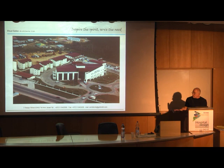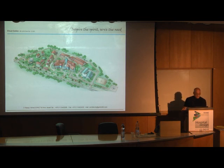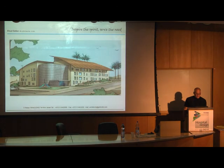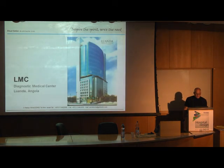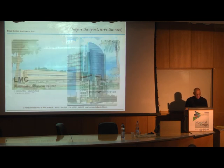We're also talking about enlarging the first one. As you can see, the white area is the old hospital. We're going to add all the rest and double the size. This is the first building; we're going to double it like this. And some other things we're doing now in Luanda, the Luanda Medical Center, which is going to be a diagnostic center, the beginning of a new movement to build more medical centers in Luanda. We're working on it right now, and it's in process.